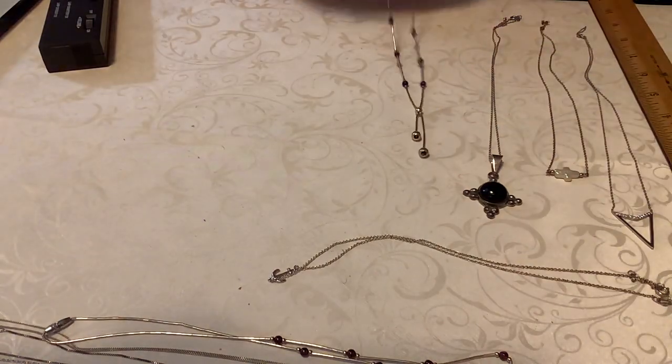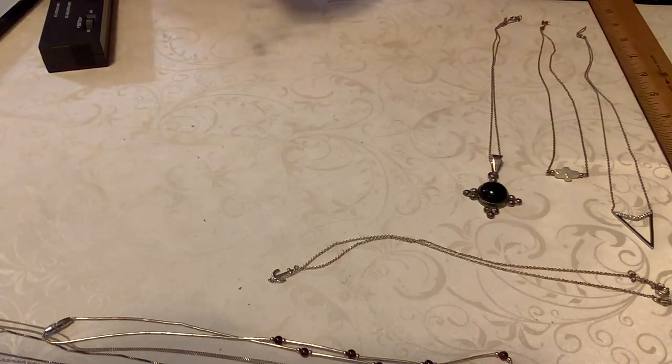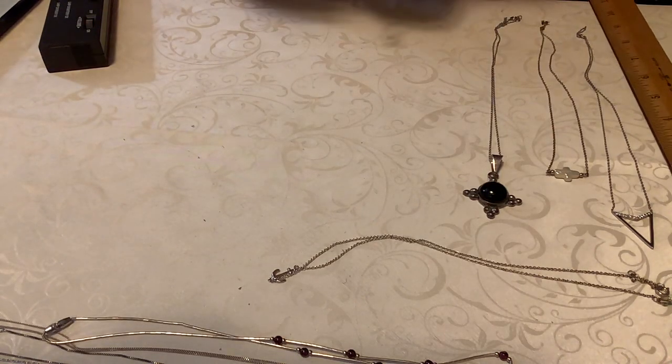The next one is just gorgeous. It has what I do believe are, let me look real close, I think they're lapis. I'm pretty sure.